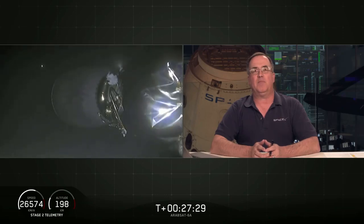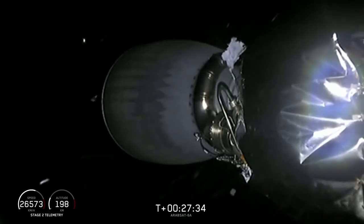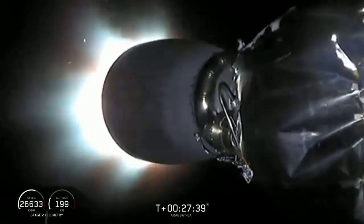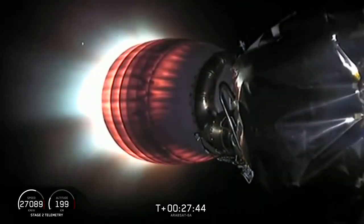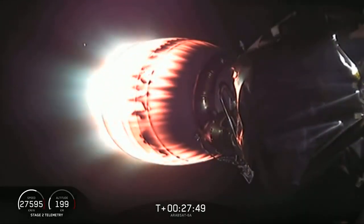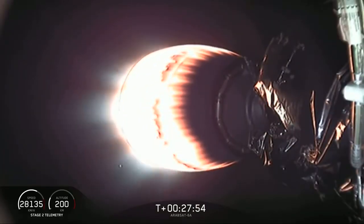Now coming up in about 20 seconds, we're going to get a brief reignition of the upper stage engine to carry the payload into the desired transfer orbit. And ignition. Confirmation of ignition. We are up at the desired power. Tank pressure looks good. The turbine temps look good.